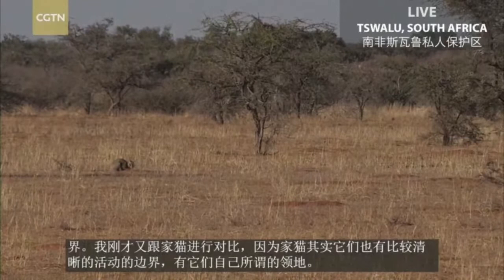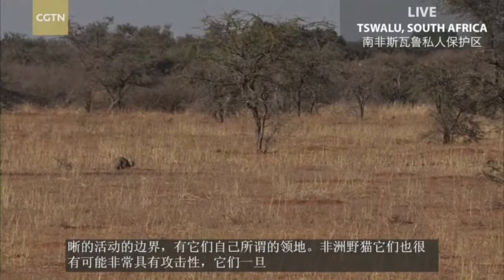But I'm so blown away by the sighting this morning. I know it just looks like a little dot on the landscape there, but my word, it's good.